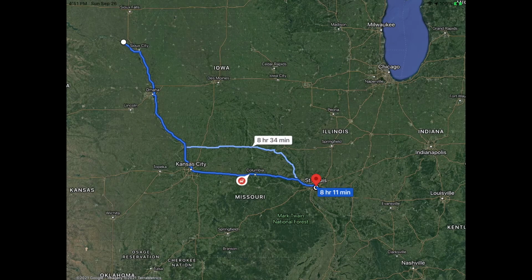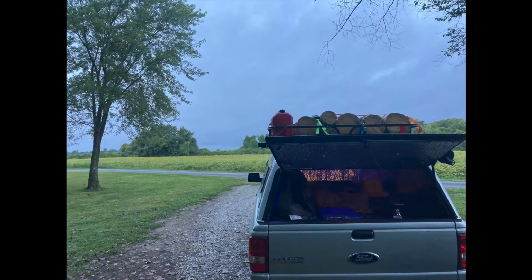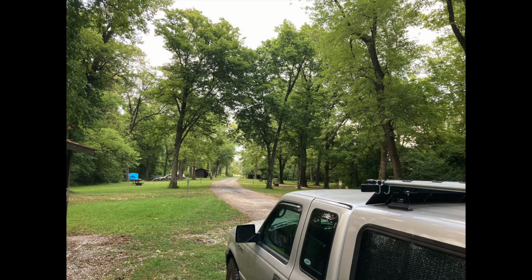The next day's drive was a long, grueling one. I went from just north of Sioux City, South Dakota, all the way to St. Louis, Missouri, and crossed over into Illinois to camp for that night. It was quite a ride, but I arrived at a nice, beautiful campground on the Missouri River in Illinois, as you can see in the picture here, for the next morning to go to Cahokia and view the ancient mounds.